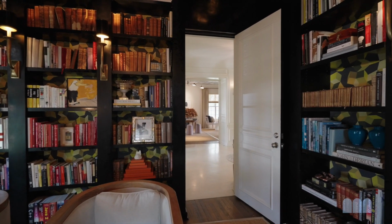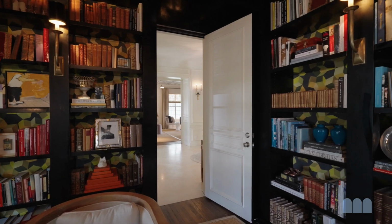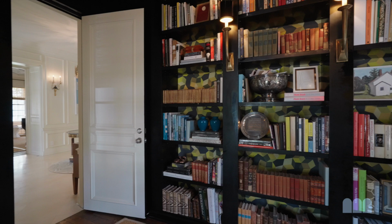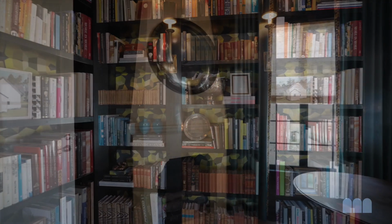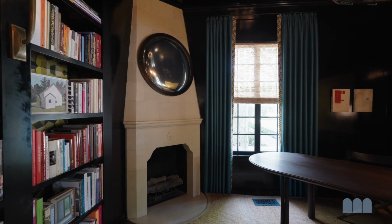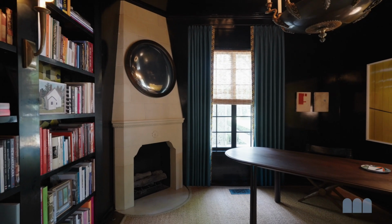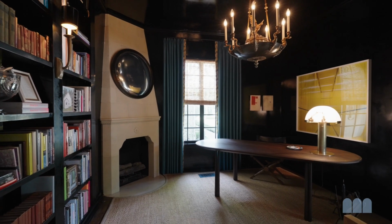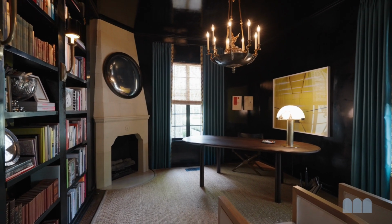Also accessed from the entry is a sensational library painted in a high-gloss black shade. The cast stone fireplace, empire light fixture, and contemporary art and furniture make this a special refuge.